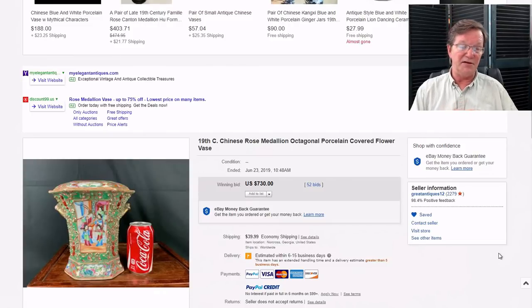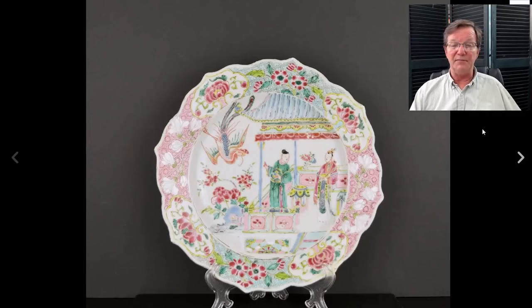It brought $730. But as a tip, if you have a pair of these, they can bring $2,500. All right? The general rule is a pair is worth 3 times the price of a single, because pairs are harder to come by. All right? As is the case here. They often get broken up by families.